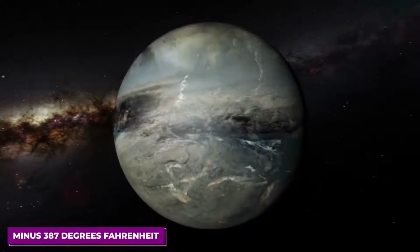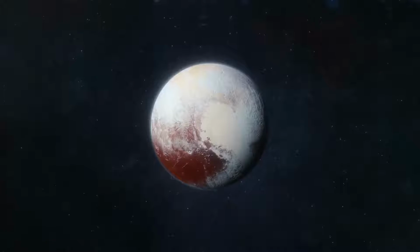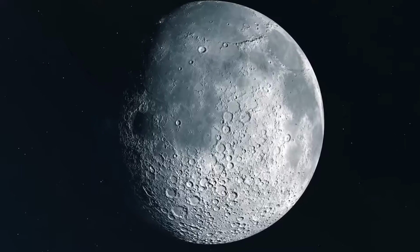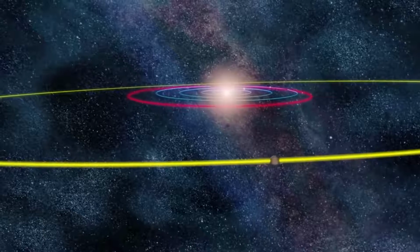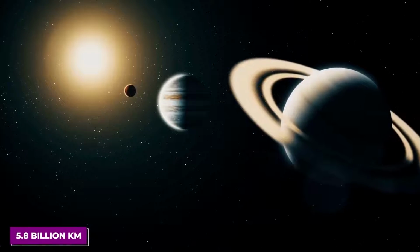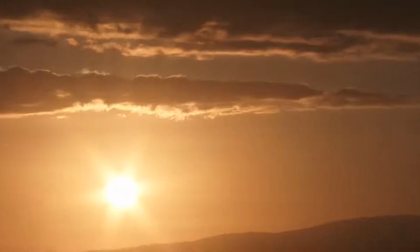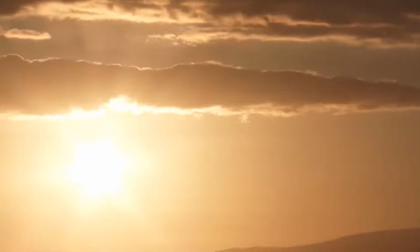At roughly minus 387 degrees Fahrenheit, Pluto is one of the coldest places in the solar system. It's got a diameter of 1,473 miles, which is less than 1/5 the diameter of Earth, and only about 2/3 as wide as Earth's moon. Pluto orbits the Sun about 3.6 billion miles, or 5.8 billion kilometers, away on average, about 40 times as far as Earth. A year on Pluto is 248 Earth years, and a day on Pluto lasts 153 hours, or about 6 Earth days.